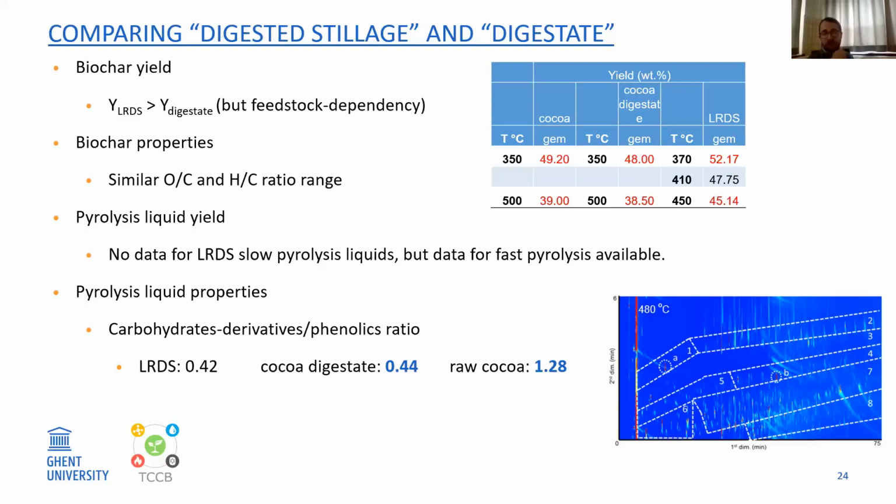However, if you check the liquids from both, I have to say there was no liquids analysis done on the digested sludge, but we do have some data for pyrolysis of these feedstocks. And you have here on the right panel a two-dimensional GC plot. From that data, you can make a ratio. The ratio would be: you take all the carbohydrate-derived compounds in your oil and divide it over the sum of all phenolics in your oil. And it would tell you a bit how effective the biological pretreatments were in previous processes.